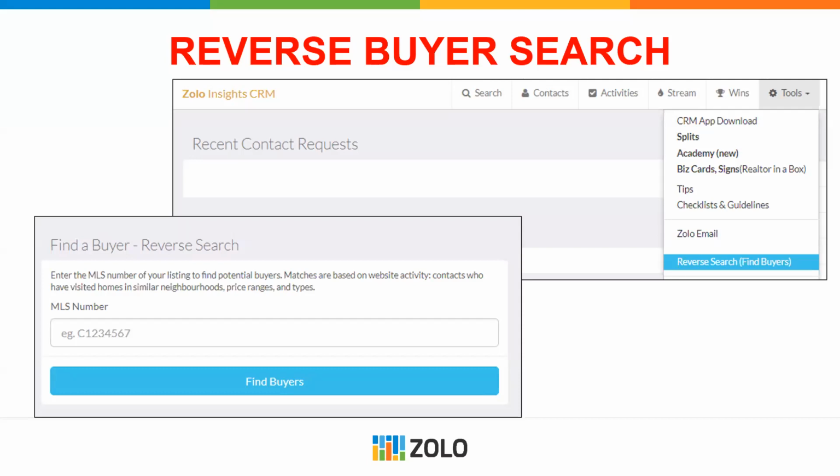So really cool to show your potential sellers that you do in fact have buyers, and you're not just hoping for the listing, putting it on MLS, and then crossing your fingers, waiting for people to call you. So this is actually a reverse buyer search. So definitely something to showcase.